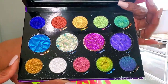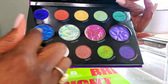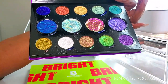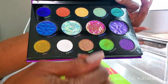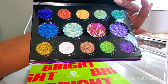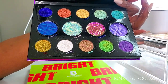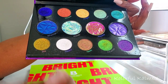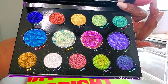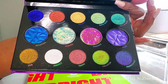It's crazy. Now this palette does have the water activated liners. What does she call them? Aqua chromes. So there's a couple of aqua chromes in here. You have your flaky, what does she call them? Pressed chrome flakes right here. And then you have your velvet chromes, your glass metallics all throughout. So just so many different textures and mediums to play with.